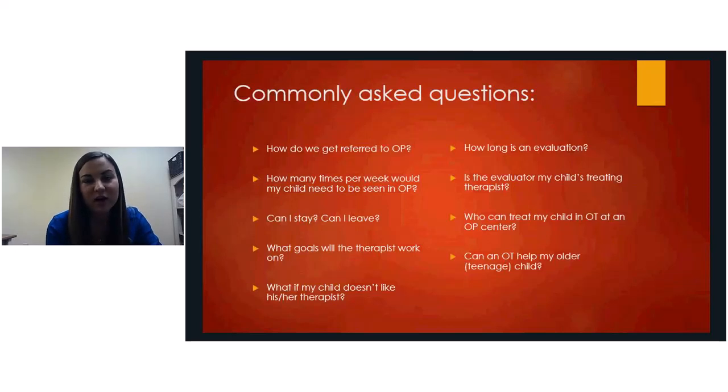What goals will the therapist work on? Well, again, this is going to be determined by your individual evaluation, but I would encourage you to always go in to your evaluation with something that you would like the therapist to work on with your child. And you can simply tell them, I would love for my child to achieve this. It could be writing their name. It could be putting on their clothes independently. It could be having improved social skills with peers. We can have a ton of goals that we're able to work on, and it really helps us make this family-centered and client-centered if we know what's most important to you.